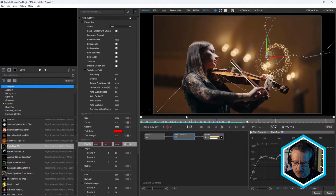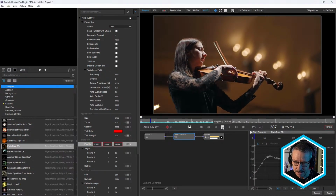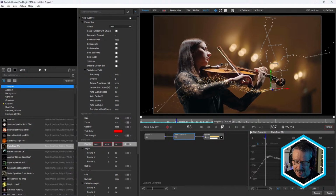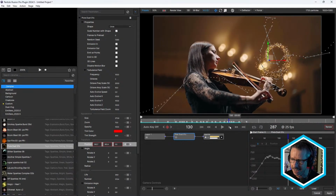But if I decide that I want to equalize that animation again to make it more uniform all the way through, what I can do is right-click on position and choose Equalize Path Timing, another great new feature. And that equalizes it out again, which is really useful. It can be a little bit annoying, as in previous versions, having to go through and adjust lots and lots of keyframes to equalize the timing. So that's a thing of the past now.